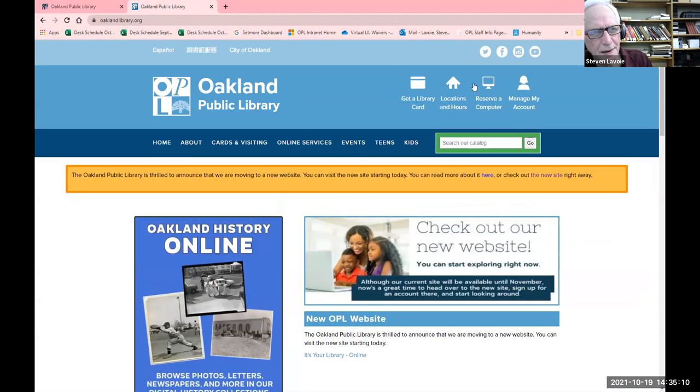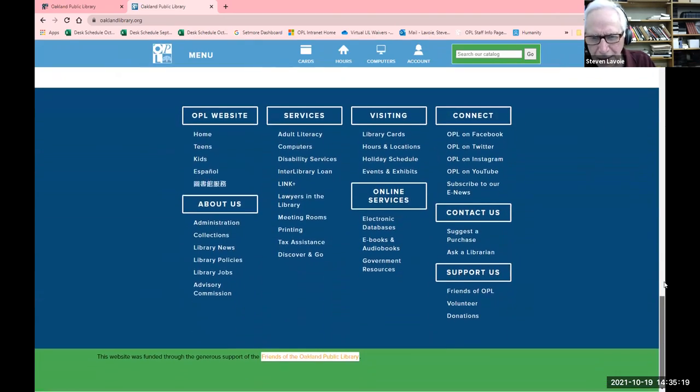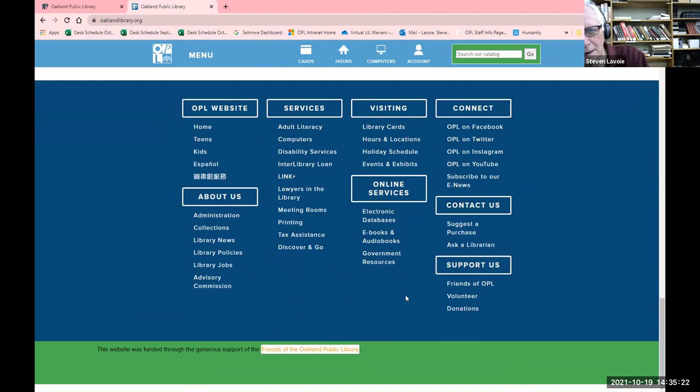So I'm going to go to the old website, the current website, and scroll all the way to the bottom. If you go all the way to the bottom, you'll see a bunch of links. These are all links to various things that you can do. Like we have remote printing, you can send stuff to our printers and pick it up at the library. You can also come in and use our printer or computers.